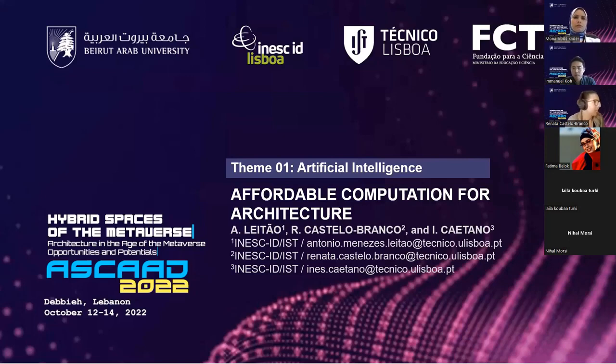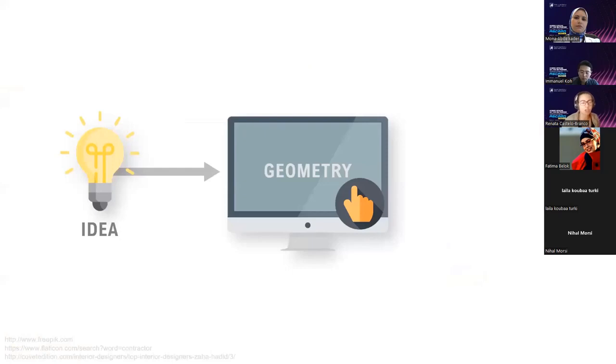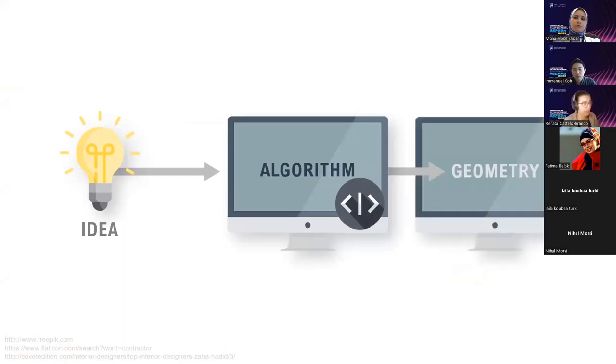So essentially, we're currently witnessing a growth in architectural designs that simultaneously respond to aesthetic, functional, ecological requirements, and many more. And architecture is doing all this by taking advantage of new digital tools and computational-based approaches such as algorithmic design. Algorithmic design, the idea behind it is that instead of us modeling the digital model manually in a digital tool, we instead build an algorithm that builds the model for us.